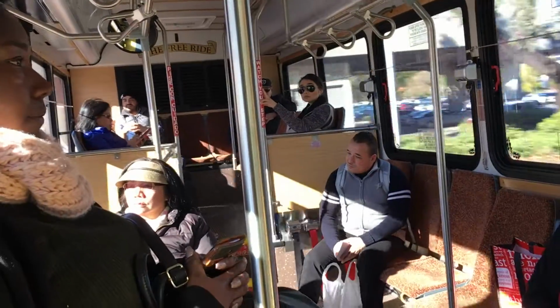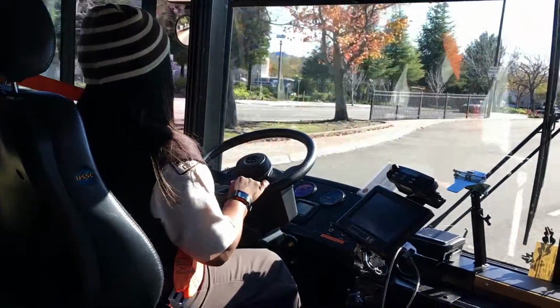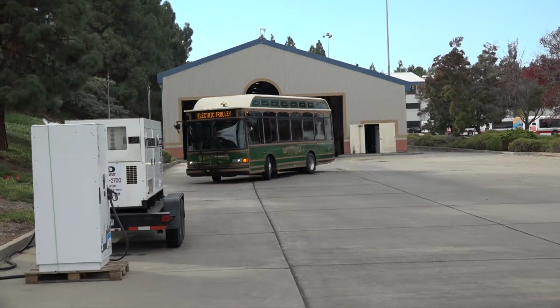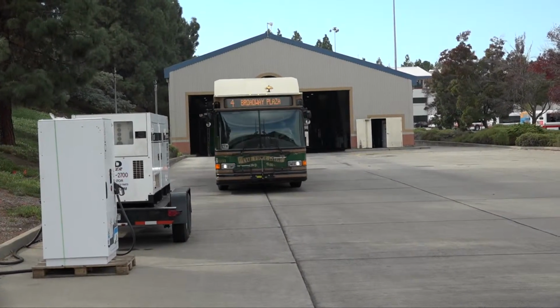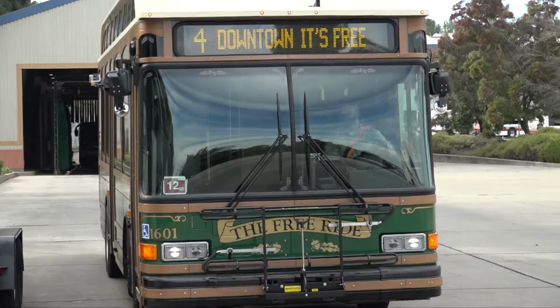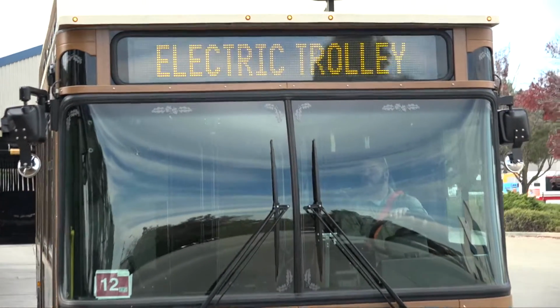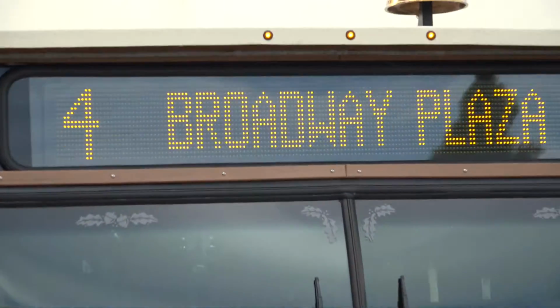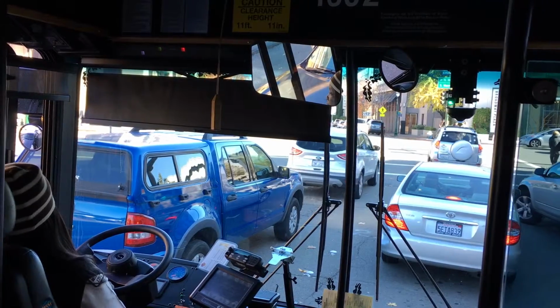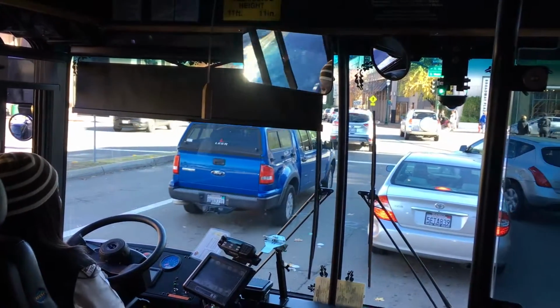Now you talked a little bit about the charging. Can you talk to us about how it works in general and the emissions? It's pretty amazing. Well, from an emissions perspective, to put it in simple terms, these buses are replacing 4 diesel buses, which will save us roughly 14,000 gallons of diesel fuel a year. So that's 14,000 gallons of diesel that will not be burned and will not be emitting stuff into the air that's bad for us to breathe. So that's the most immediate benefit in terms of emissions and so forth.